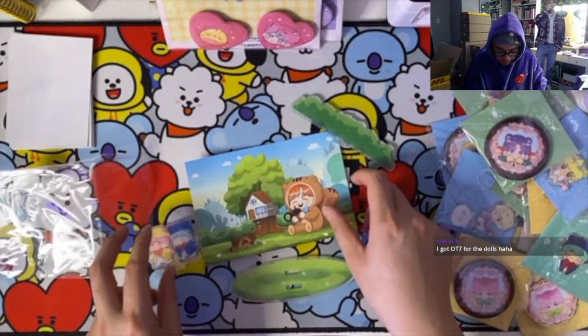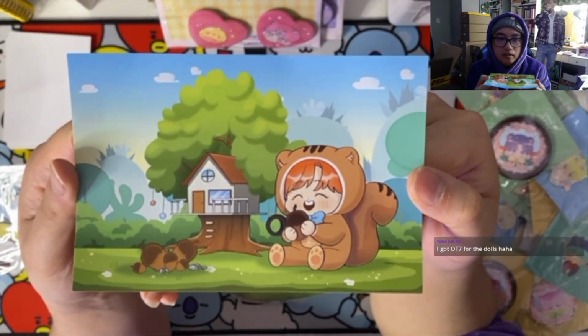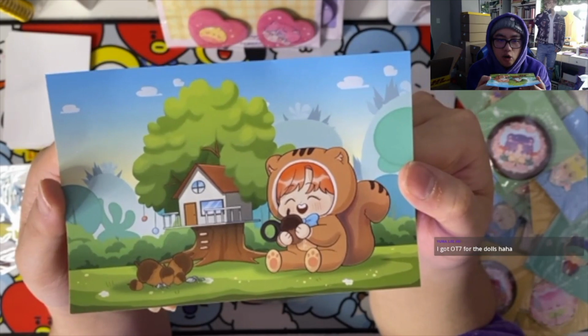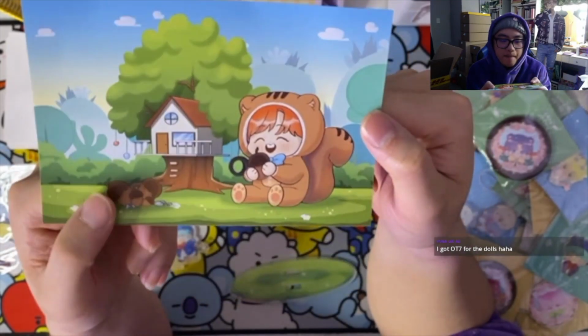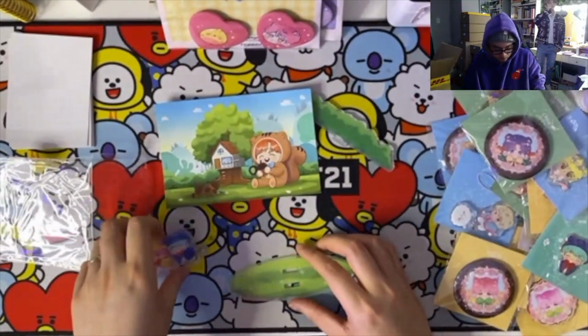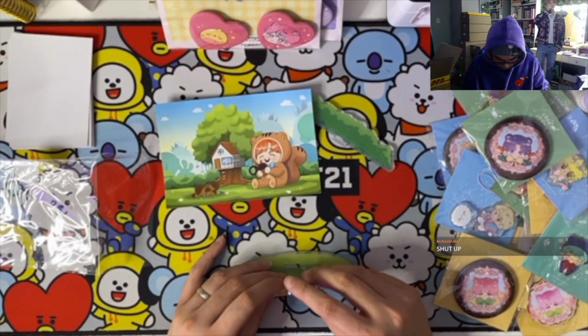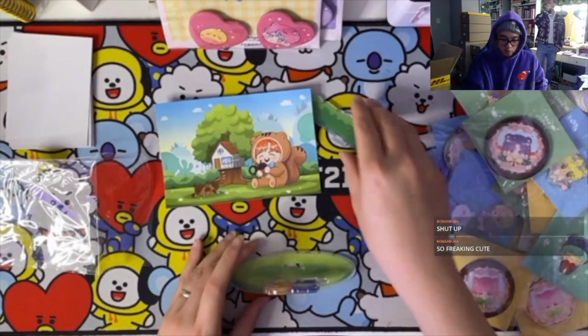Oh my God, look at the backing of this thing. Is this supposed to be Hobie? That looks like Hobie. Giant Hobie with that little treehouse. The massive acorns. Cute. But, I believe, yeah, I'm not gonna peel it. I'll leave that for the actual purchaser.